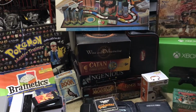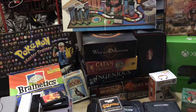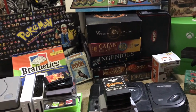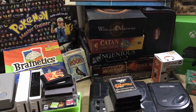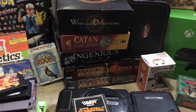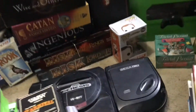Another copy of Wise and Otherwise, which I think I've mentioned a few times. I'd pretty much have to FBA that to get 20 for it. Catan Family Edition. I saw another copy this week, but I passed on it, just because it's a slower seller than the regular one. A copy of Ingenious below that. Both versions of Risk Lord of the Rings, the regular and the Trilogy Edition.